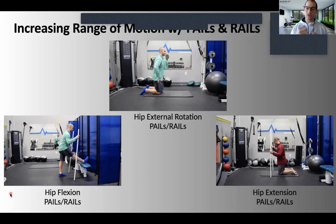So I'm going to contract that tissue, drive down in there. I'm telling this tissue in a lengthened position, hey, it's okay to be there. Some people, you see to get into some positions, their muscles start twitching and guarding a little bit.